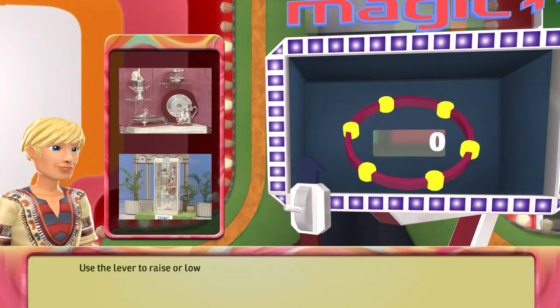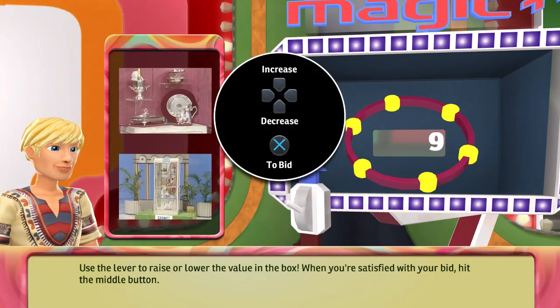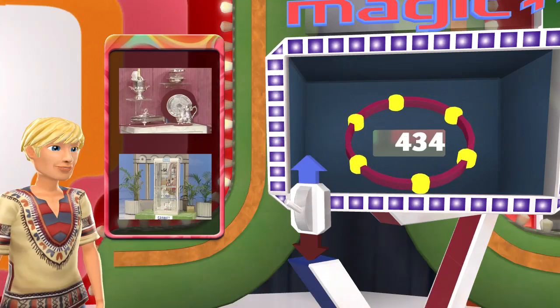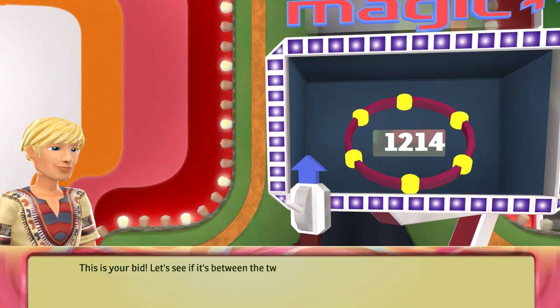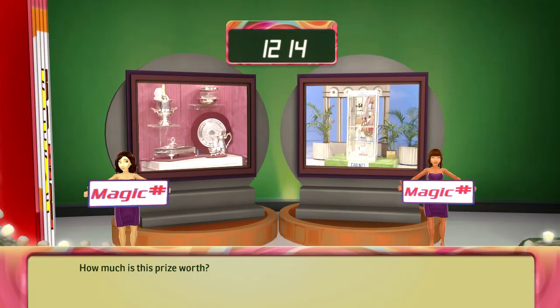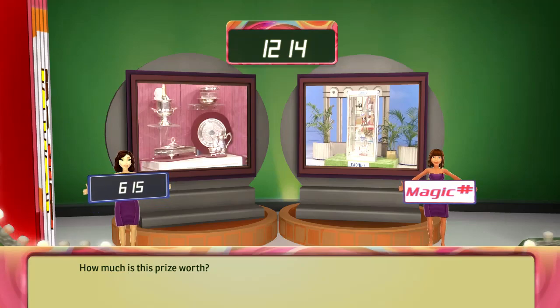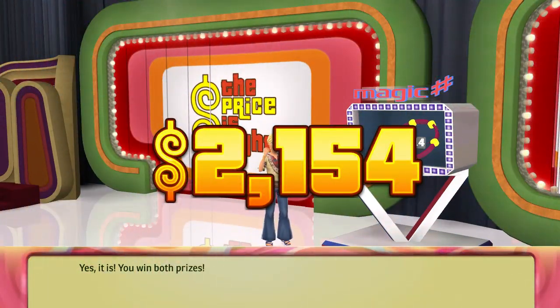In Magic Number, you have to enter a value. Use the lever to raise or lower the value in the box. This is your bid. Let's see if it's between the two prizes. How much is this prize worth? How much is the second prize worth? Let's hope it's higher than your bid. You win both prizes.